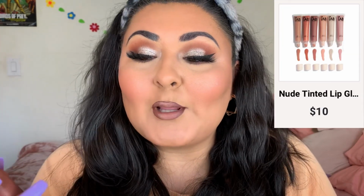Next, I'm taking the Metamorphosis lipstick, and this one's in the shade Dreaming, which is a light kind of shade. I'm going to go ahead and take some and tap it on the center. And lastly, taking the OZ Lab lip gloss, and this one is from the Nude Tints. I'm gonna go ahead and throw some of this on.